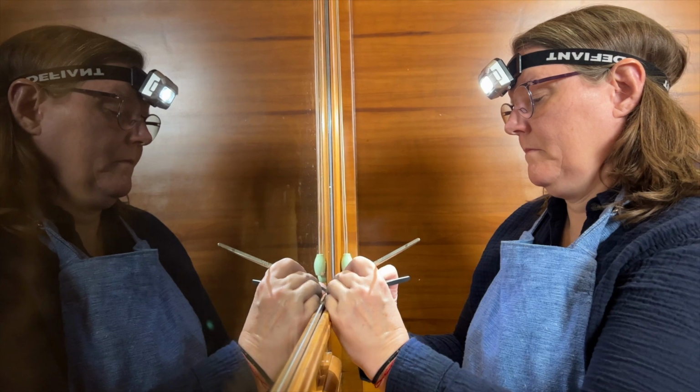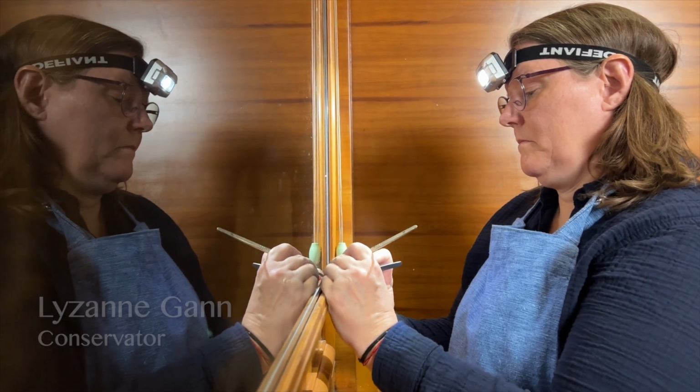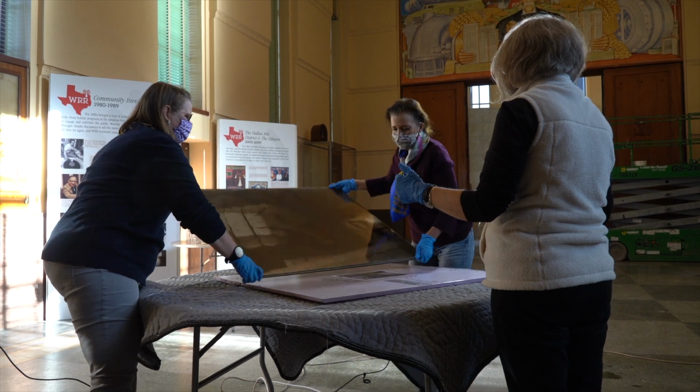When I originally met Lizanne, we walked into this room first, and she had an expression on her face that gave me great concern. And I said, have we waited too long to address these objects? And she said, no, these are mammoth. I was expecting to see something that was 5 by 7.